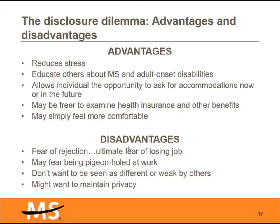I think some of the pros to disclosure, as you see here, are reducing stress, allowing that employee to do the education, and allowing that person the opportunity to request accommodations, whether now or sometime in the future. Thinking back to when we were learning about what MS is, the unpredictability, the variability, the need for accommodations might change as the person's disease changes, as new or different symptoms present themselves. So this is not a conversation that's had once and never talked about again. It is a conversation that may need to be revisited from time to time.